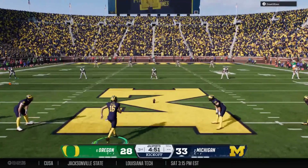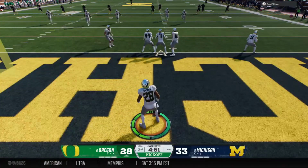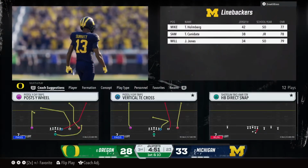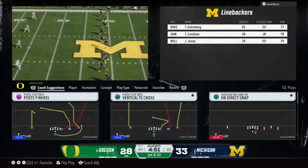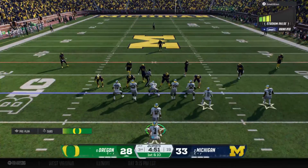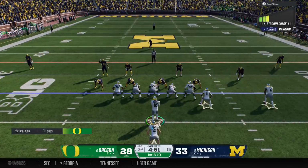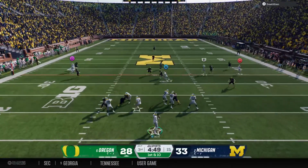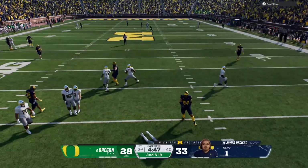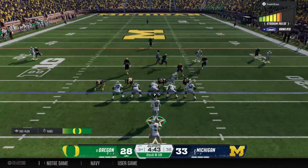Kickoff team out there, they are fired up after just scoring a touchdown. That one sails out of the back of the end zone for a touchback. They're back behind the quarterback now in the pistol. They'll come out throwing here to start the drive. First down loss. It's second and long from the 17.